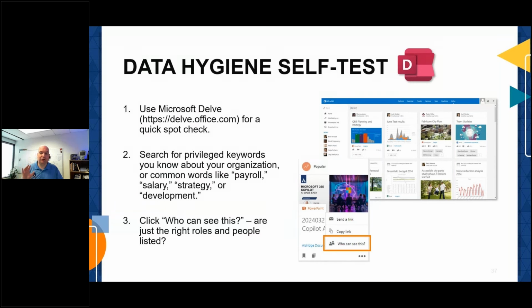I will caution you, the first time you go into Delve, you might freak out and say, Delve's telling everybody everything that I do. And no, it doesn't. Delve tells everybody the things you've been collaborating on that all the people that are viewing it have simultaneous access to. It's the exact same place if they went and browsed to the files themselves. They'd be able to go see that. If you're working on a private file in your own OneDrive, it doesn't show up in Delve for anybody else unless you've shared it with them, at which point it will show up in their Delve.